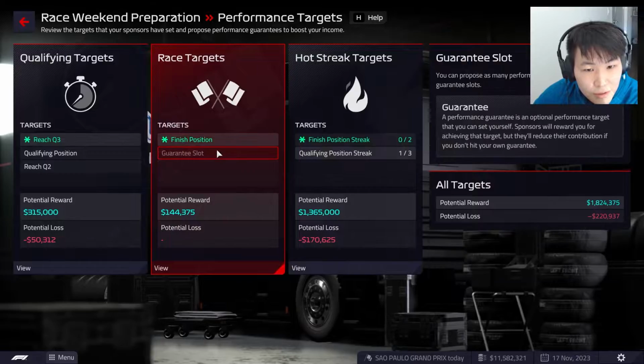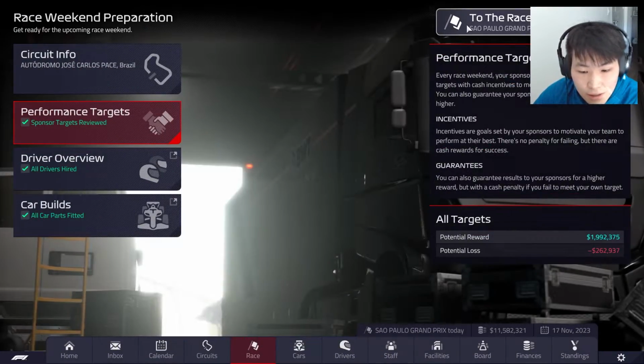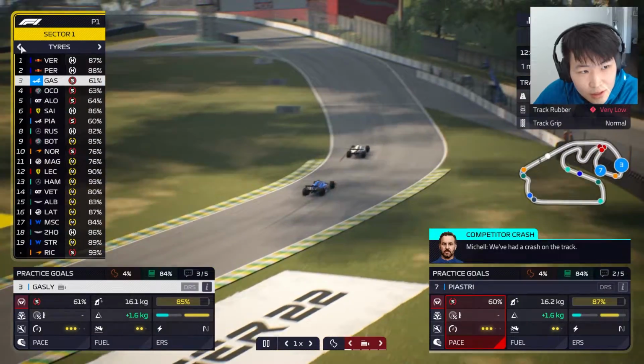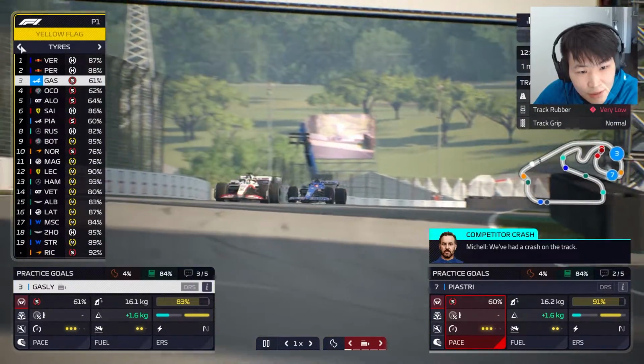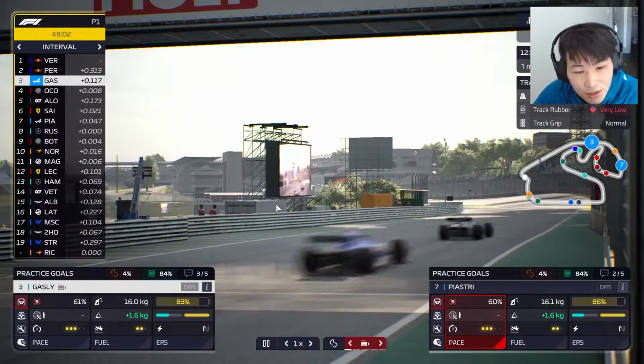We're gonna put all these guarantees on. Hopefully we'll get them all. And that is looking good. Let's go to Brazil. There's some hard tire runners. Perez and Verstappen are faster on the hards. Competitor crash. It's a yellow flag.